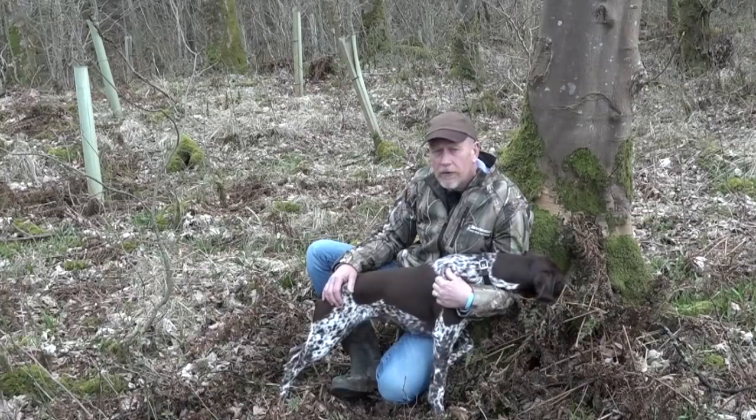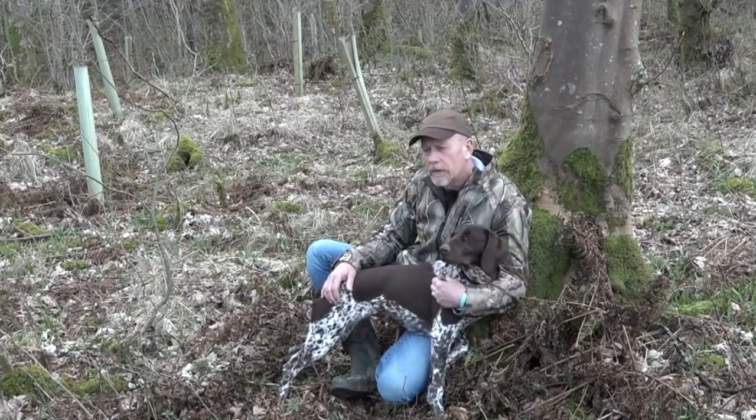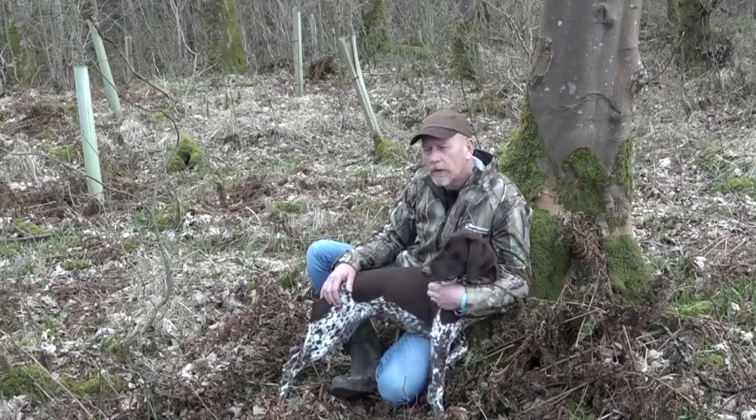There clearly are quite a lot of deer within one of the woodland areas that we are going to replant, so there's going to need to be some work done on there, and that will be something for the future.